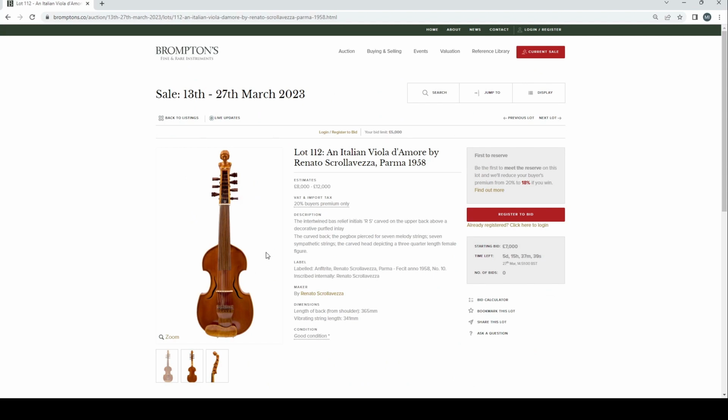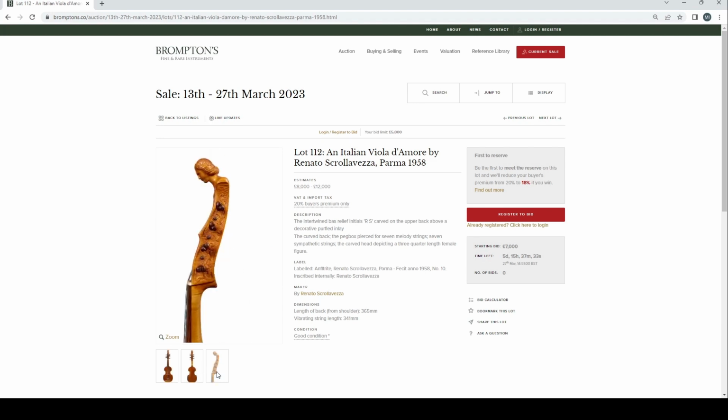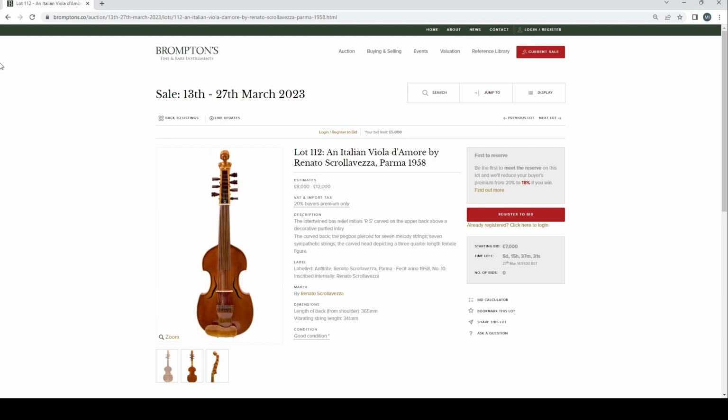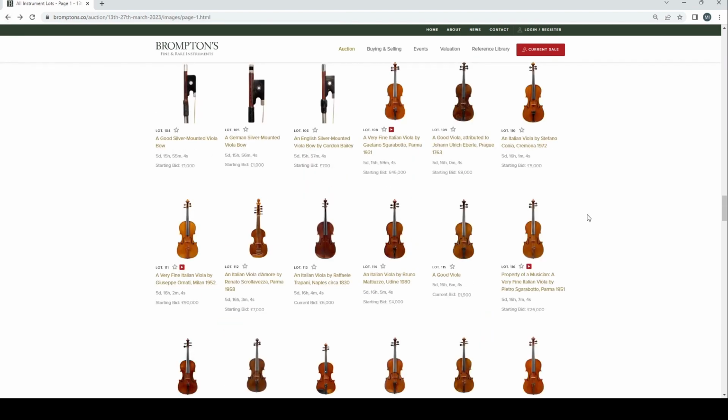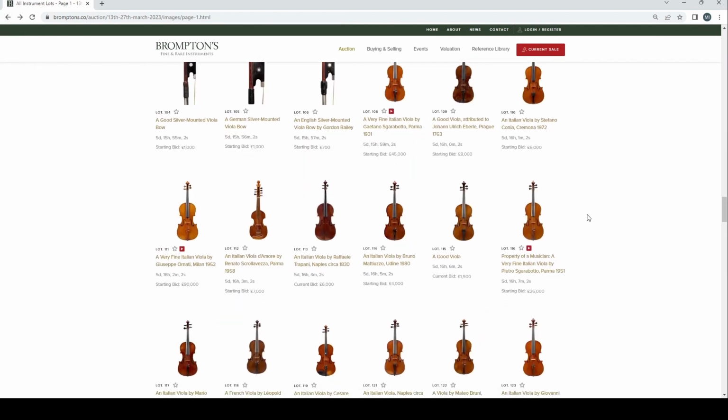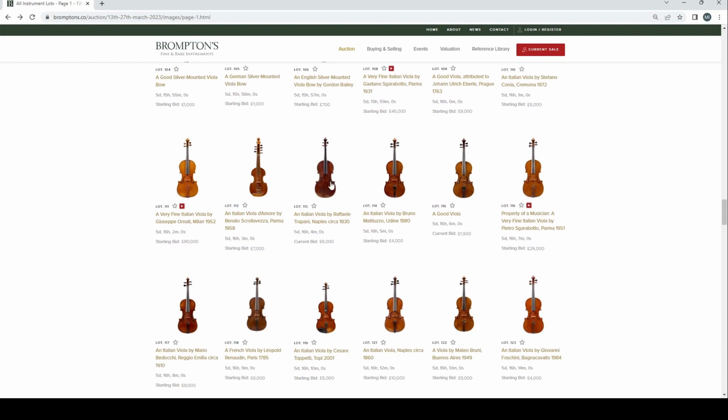Pretty crazy viola d'amore by Renato Scolavezza, Parma, 1958. That's kind of pretty mad looking. Be interesting to see if that sells. Let's see what else we got here.